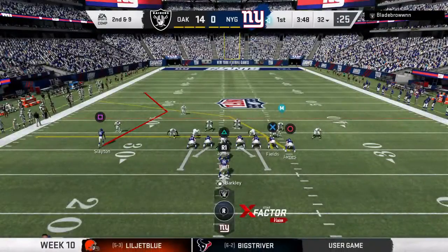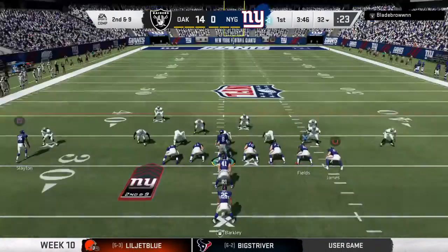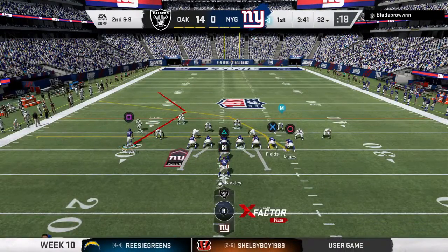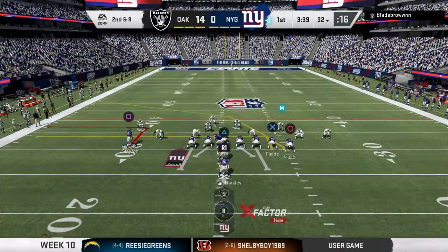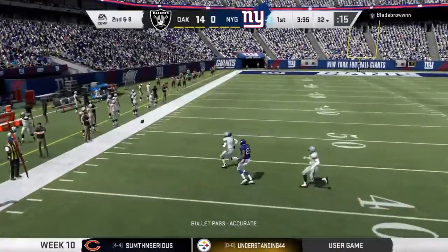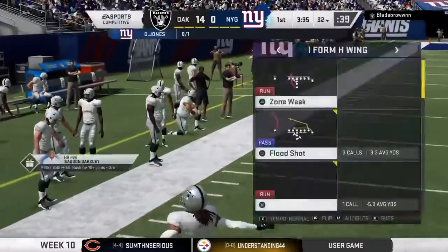Here's 2nd and 9, just a yard on that last run. Check Mike 47. Check Mike. Here we go. 2nd and 9 now. And he fires one incomplete.